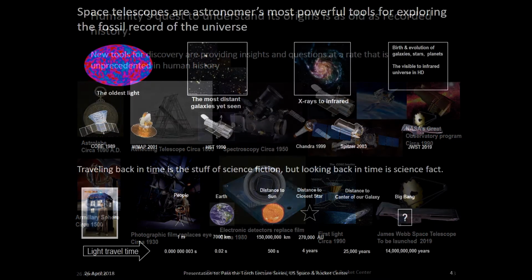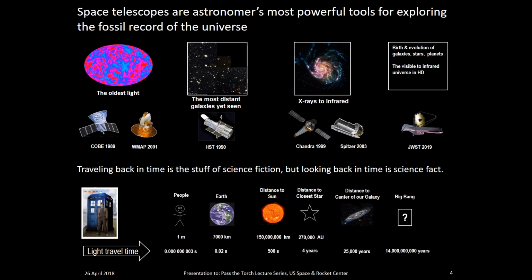Now, traveling back in time is science fiction, but looking back in time is science fact. And what we use telescopes for is to look back in time. That's primarily what the tool is for. So how do we look back in time? Light travels at a finite speed. It takes a certain amount of time to get from one place to another. And so when we look at an object, we see it as it was in the past.